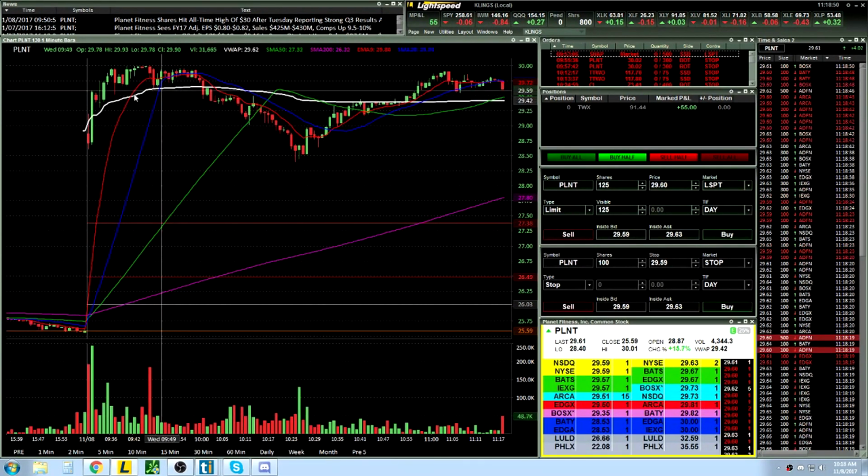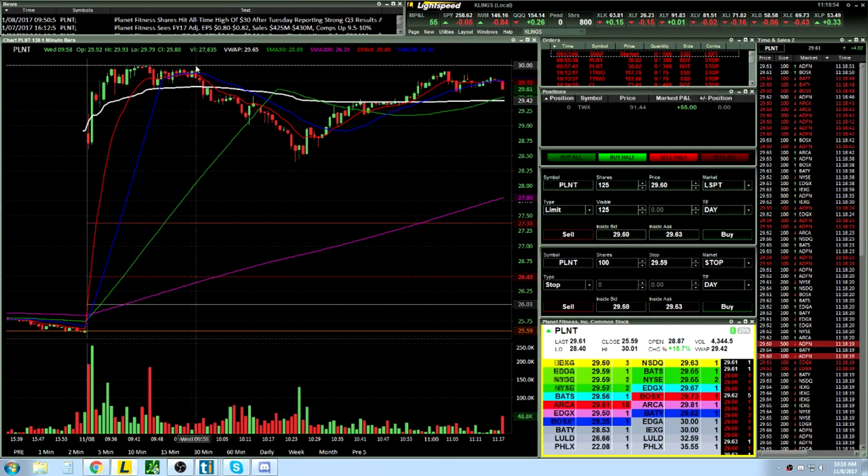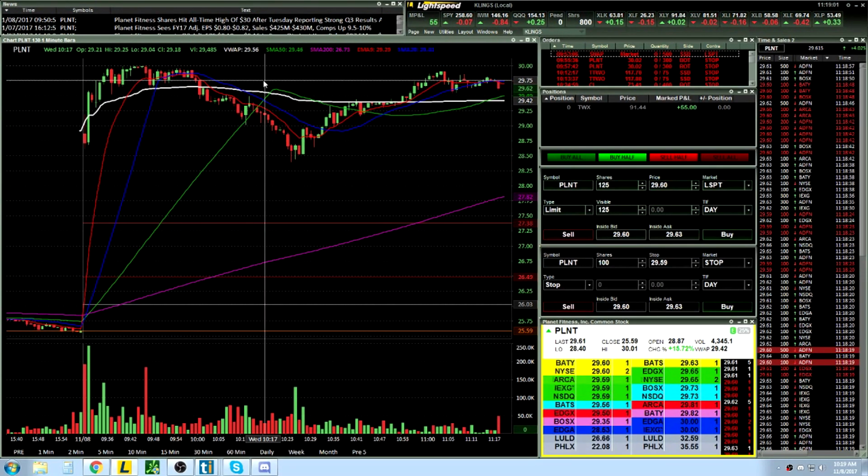Looking at planets, I believe it was a bull flag right here. Just failed to get back up to 30. I wanted to take it over the high of the day here at 30.01. Had an order in at 30.02. Never got there, bailed on the trade.